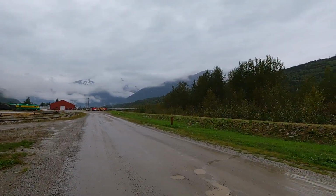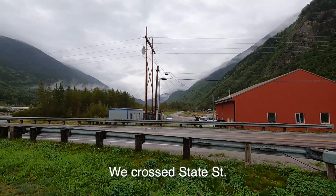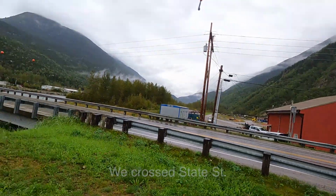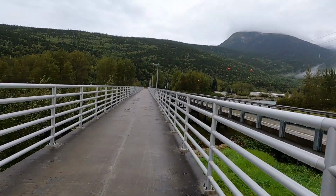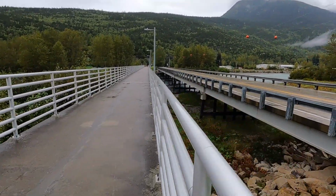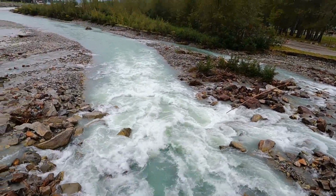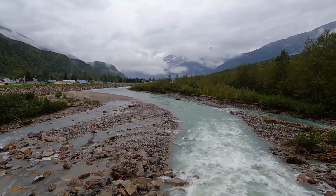The river's right there where those trees are, and the bridge. That dirt road goes up to the cemetery. We just crossed the main highway there when we came up. And we're gonna go out on the bridge over the river so we can see. See? Well, there's the rushing Skagway River flowing through Skagway to the sea.